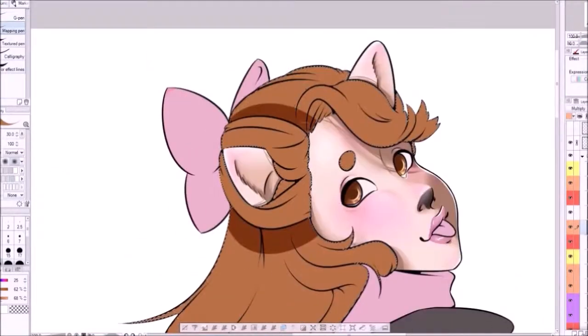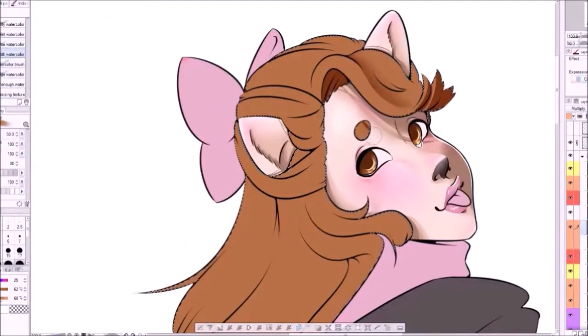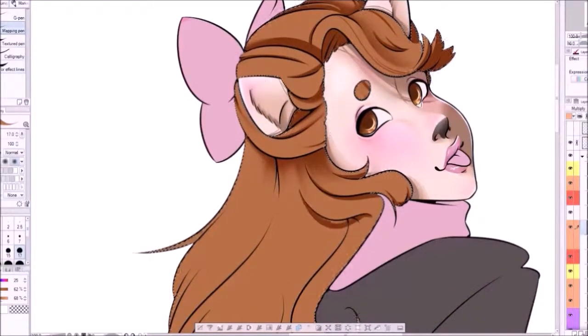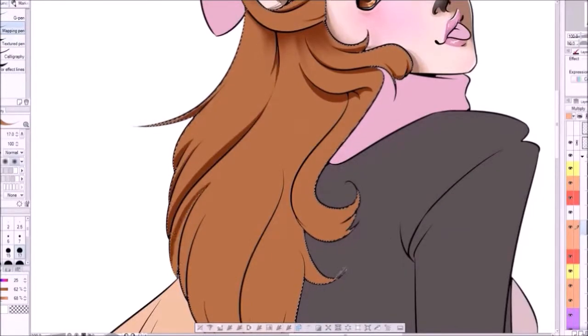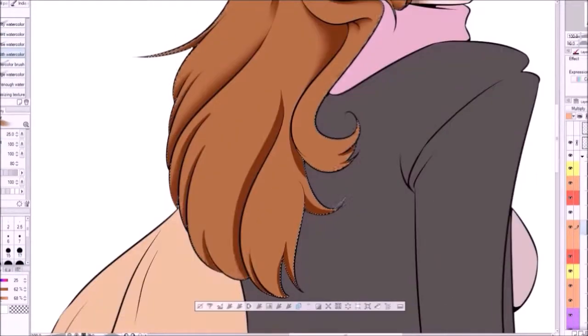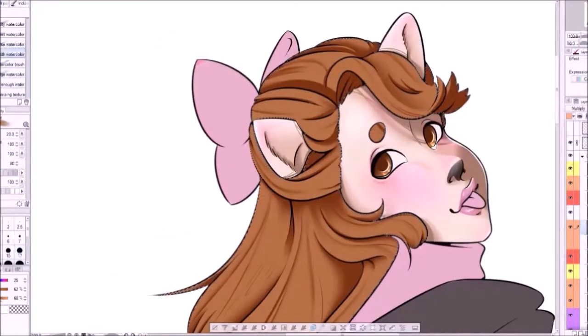I used to do that a lot with characters I drew. I gave them lots of accessories and layers and such on their outfits, and I haven't been doing that as much recently. So I guess trying to go back to the roots. I don't know if not really my roots, but stuff I used to do that I haven't done as much recently.